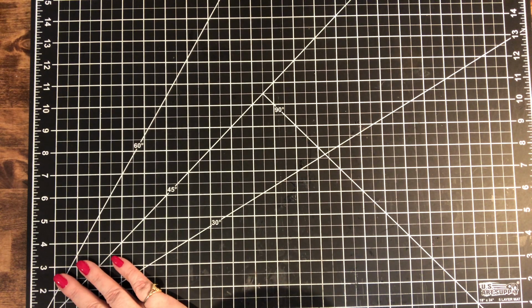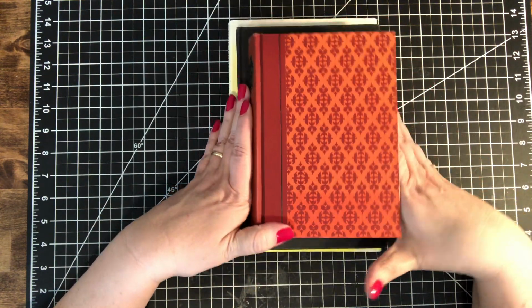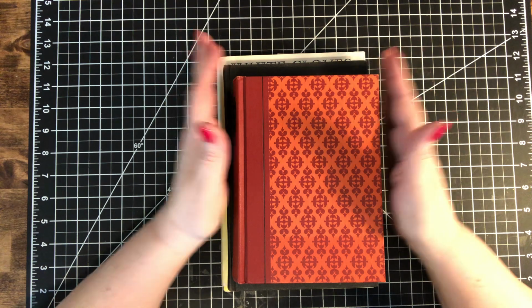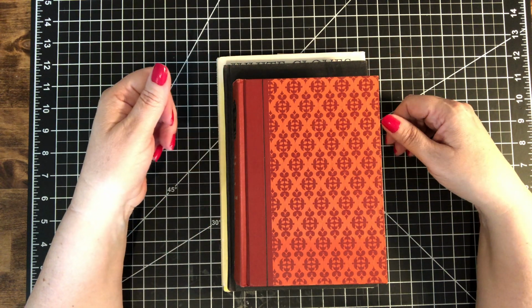Okay, my last three things are 3 books. And I'm saving them for last because when I picked them up, my mind immediately started making junk journals for them. Do you do that? Because I don't all the time, but these 3 spoke to me almost immediately.